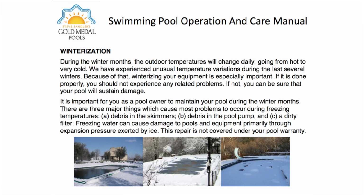Winterization. During the winter months, the outdoor temperatures will change daily, going from hot to very cold. We have experienced unusual temperature variations during the last several winters. Because of that, winterizing your equipment is especially important. If it is done properly, you should not experience any related problems. If not, you can be sure that your pool will sustain damage.